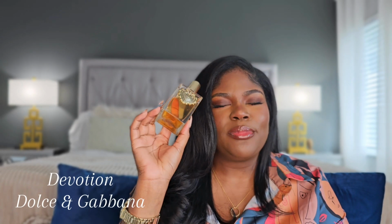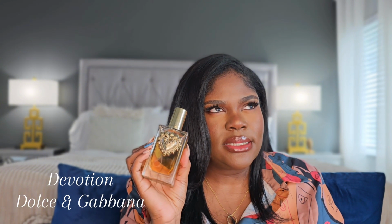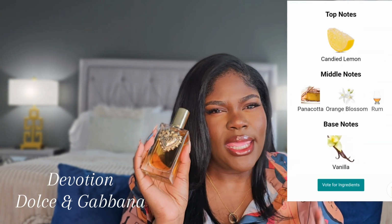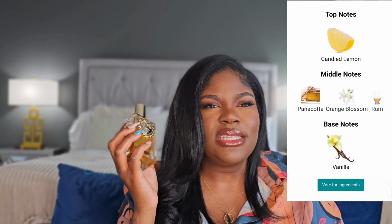The next scent up is Devotion by Dolce & Gabbana. This is another vanilla scent, but this has candied lemon, so it's like a candy lemon sort of scent as a top note. And then there's the dry down with the vanilla, the creaminess. It's just a perfect blend to me of that little bit of zestiness from the lemon and then the creaminess of the vanilla. I love this.